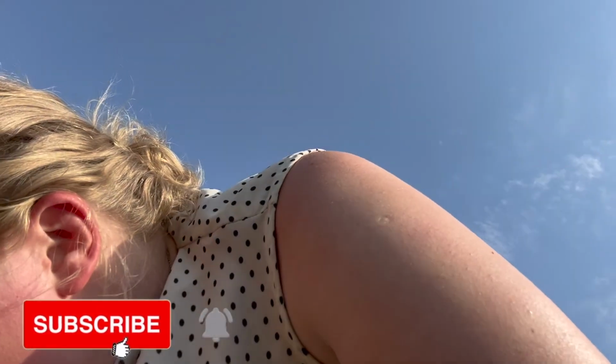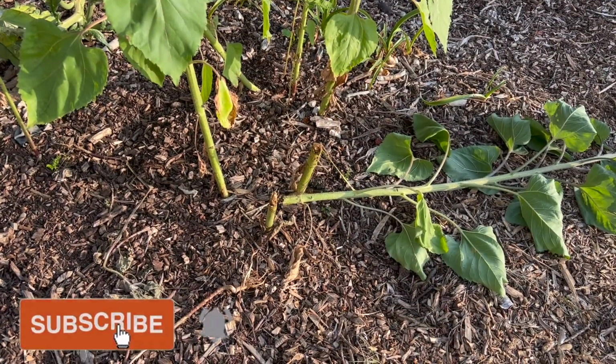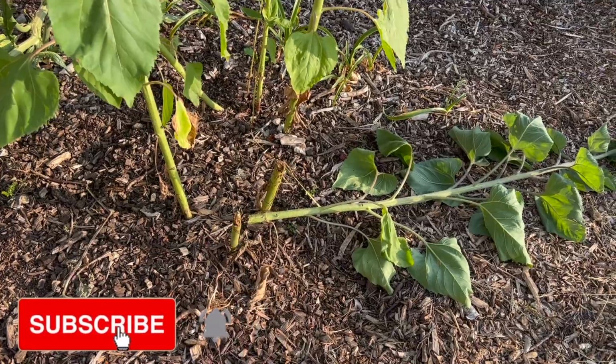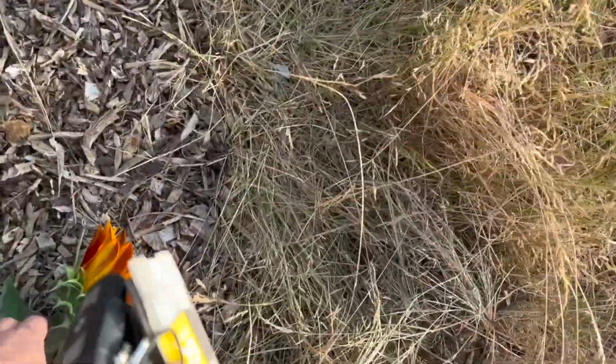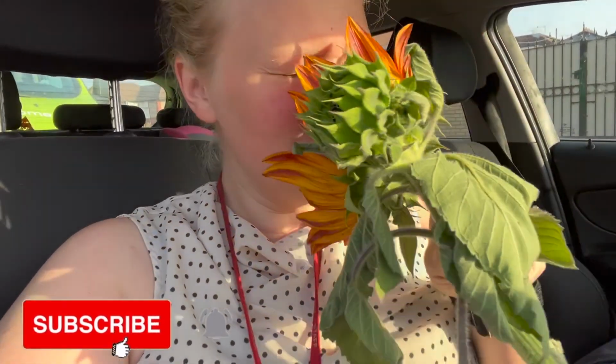Right, well, I just wanted to show you something very quickly. Look at that. It's not bad at all, is it? Midweek harvest. That is enough for dinner. So a fox keeps coming in, pooping, and snapping off some of my lovely sunflowers, and they are my favourite red sunflowers. So I'm going to take it to work, making lemon juice out of lemons, I guess.